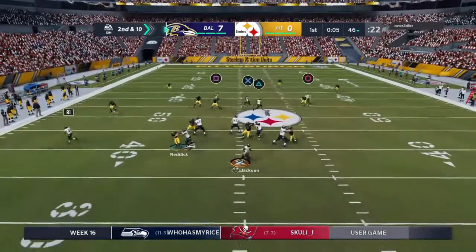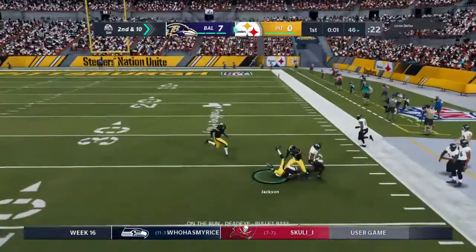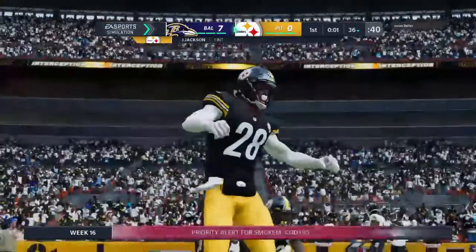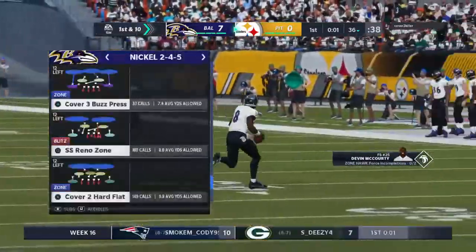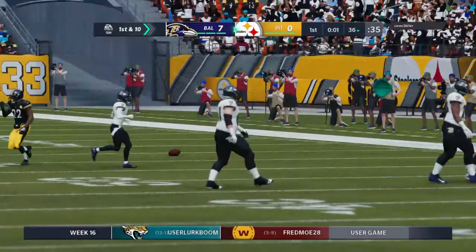Throwing again. Jackson escaping the pressure right. Into double coverage, and it's intercepted. Picked up by Josh Jackson. Jackson's pass intercepted. The Steelers take over 1st and 10.